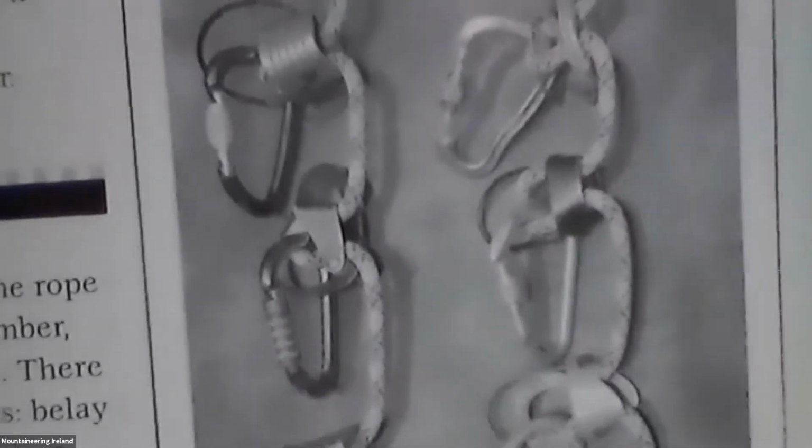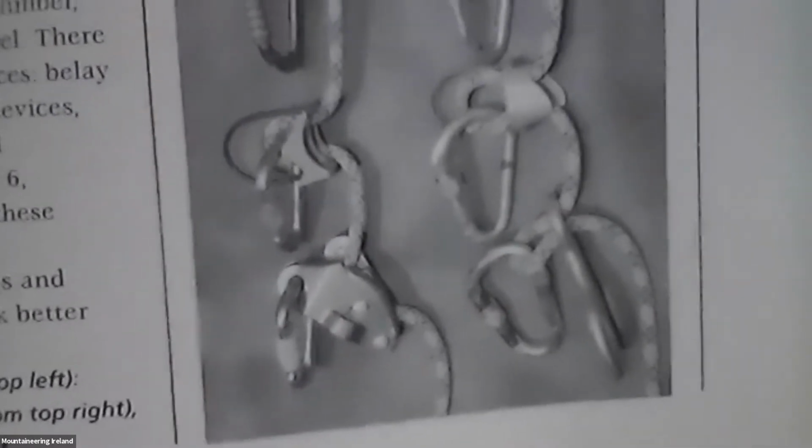So you can see I've put a photograph of a lot of different types of belay plates, and you see the way there's a bend of rope pushed through a device of some type, and then it's captured on the back with the carabiner. That bend of rope is called a bite. So if you hear me talking about take a bite of rope and push it through the belay plate, that's what they've done there with all those belay devices.